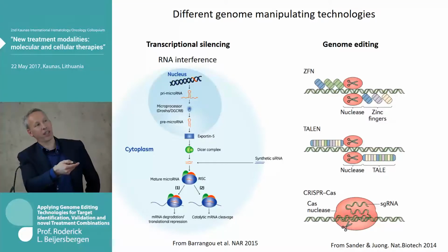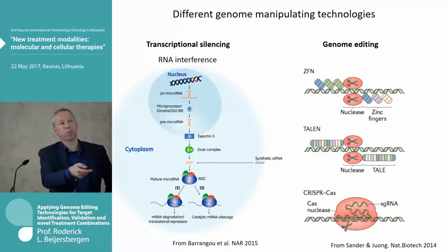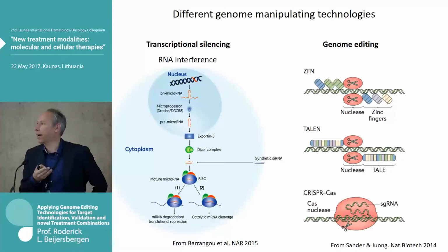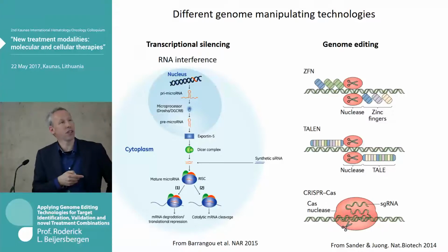So the major difference here is that it's an RNA-guided RNA cleavage machinery, whereas here we have an RNA-guided DNA cleavage machinery. But of course, because it cleaves the DNA, you have the potential of having a faulty repair, so there can be small deletions or insertions that can disrupt the function of the gene. And this is a permanent disruption in the DNA of the gene.